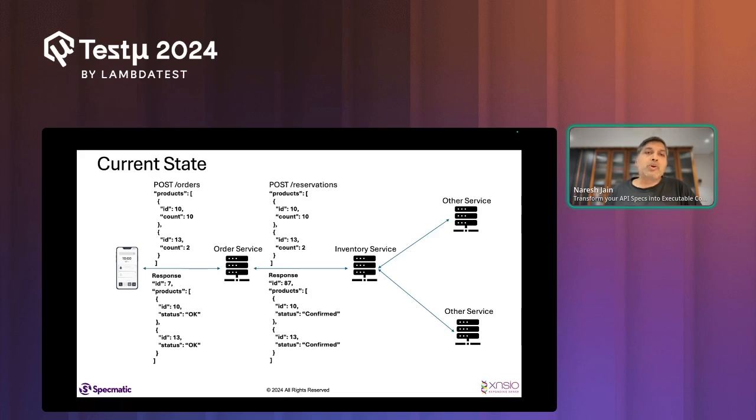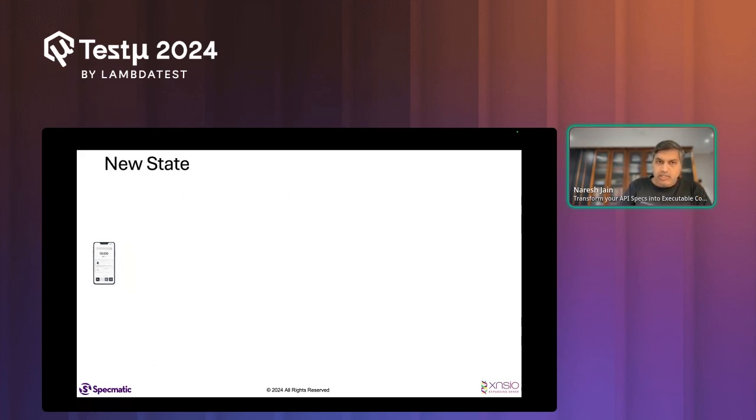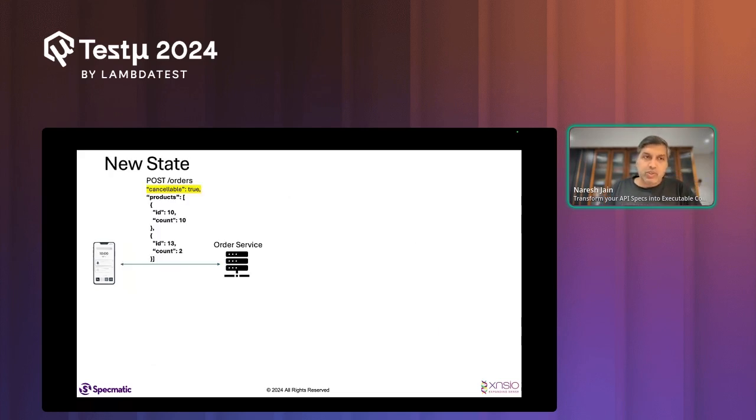Now we want to introduce the ability for the user to cancel an order if it is not dispatched, and if they have paid a fee when they made the reservation. So how would this change? Let's look at how this would change. One change that would happen in the request is, if you're willing to pay a premium, then a cancelable flag is going to get added to the order.